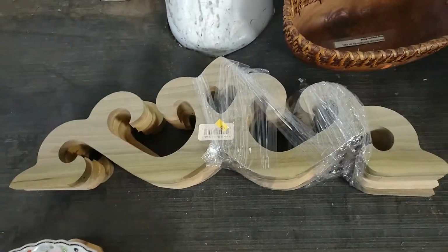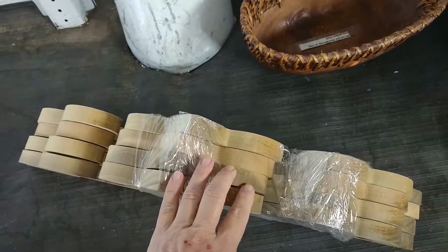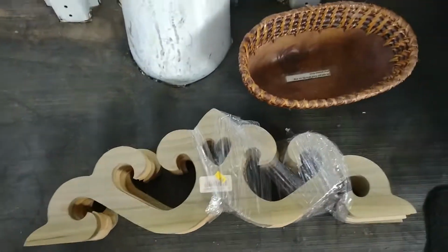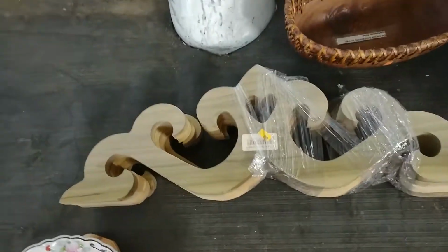But I did buy these. They were $8.99. So that was outside the challenge. But there's four of them. One, two, three, four. Four, and they're wood cutouts. And I'll be probably using that for Valentine's Day too. Okay, stay tuned and see what we do with these items.